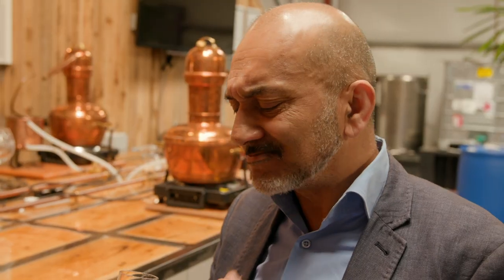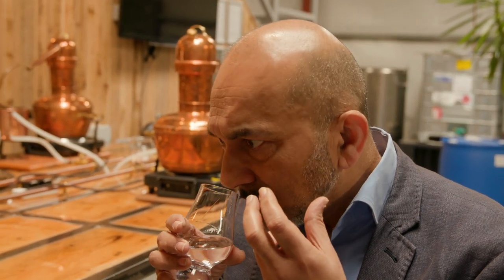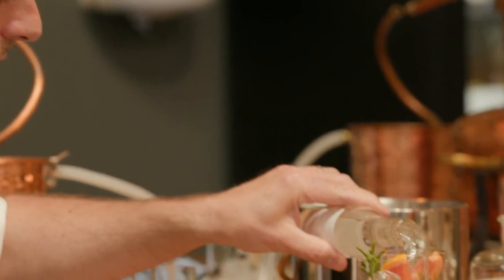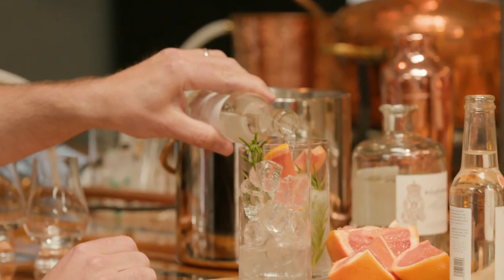So, it has got the little tanginess. The juniper I can definitely taste. Mm-hmm. The honey, actually, yes. It gives it a richness, doesn't it? Mm-hmm. And the overall thing is, actually, yes, very smooth. Now I'm full of Jubilee spirit. Cheers, cheers.